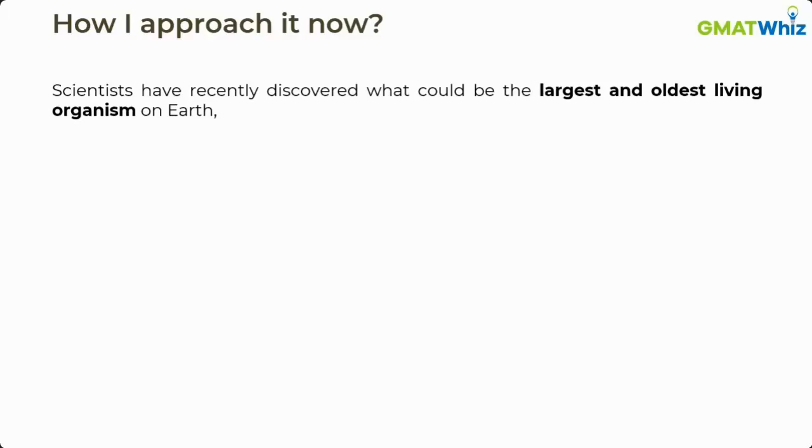Okay, so I get to know about the discovery. The discovery is about the largest and oldest living organism on Earth. I see a comma after that, so maybe I'm going to know more about this largest and oldest living organism. And trust me, guys, I'm reading out aloud whatever I'm thinking as I process the information. So try to relate to that.